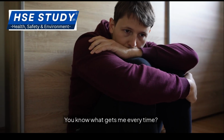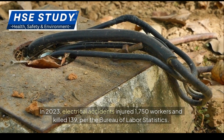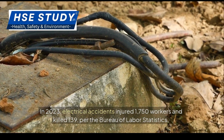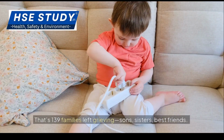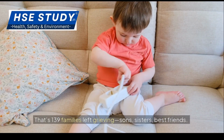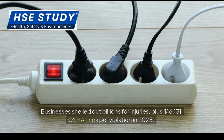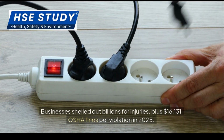You know what gets me every time? The stakes. In 2023, electrical accidents injured 1,750 workers and killed 139 per the Bureau of Labor Statistics. That's 139 families left grieving. Sons, sisters, best friends. And the cost? Businesses shelled out billions for injuries, plus 16,131 dollars in OSHA fines per violation in 2025.